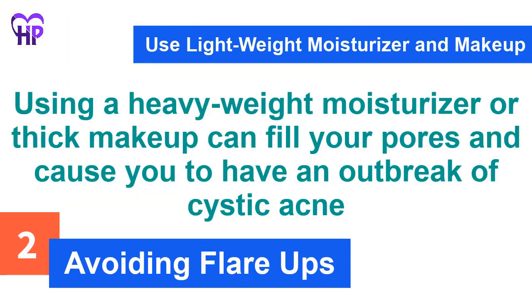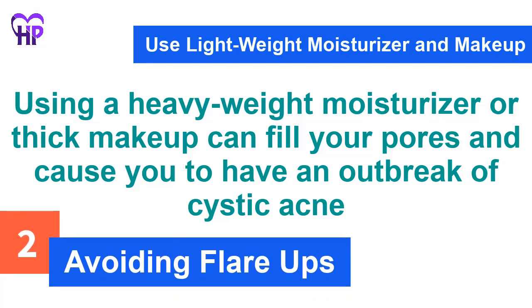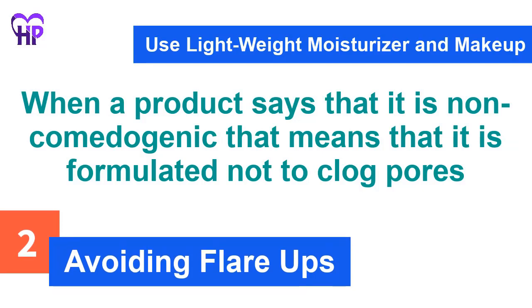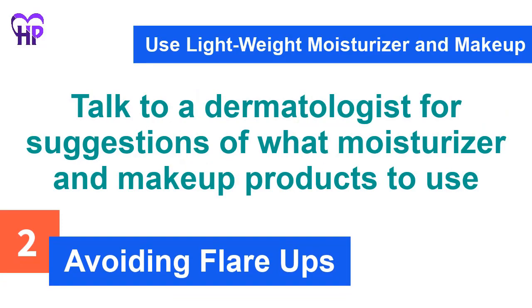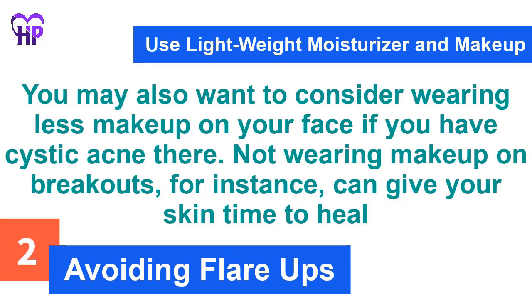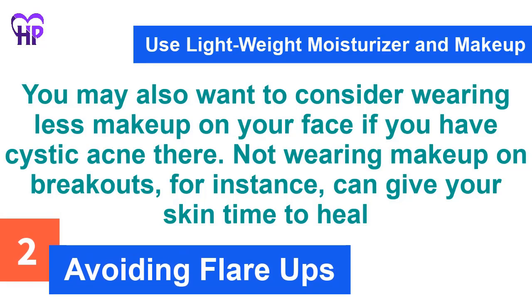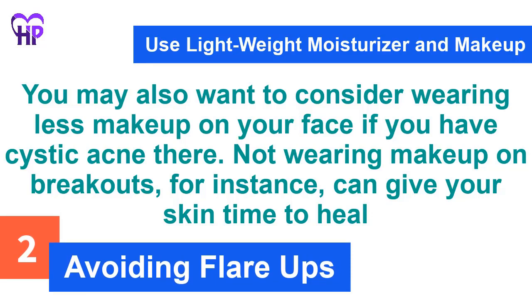Using a heavyweight moisturizer or thick makeup can fill your pores and cause you to have an outbreak of cystic acne. When a product says it is non-comedogenic, that means that it is formulated not to clog the pores. Talk to a dermatologist for suggestions of what moisturizer and makeup products to use. You may also want to consider wearing less makeup on your face if you have cystic acne there. Not wearing makeup on breakouts, for instance, can give your skin time to heal.